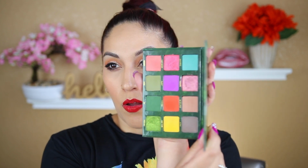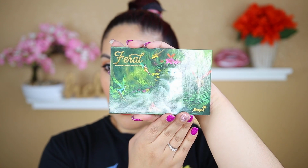You do get only 3 shimmers in this palette, and the rest are mattes. I do find that I use more mattes on a daily basis, so I don't know. This color scheme is beautiful though, and the packaging is super nice as well.